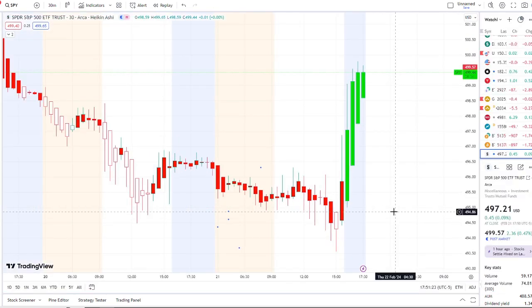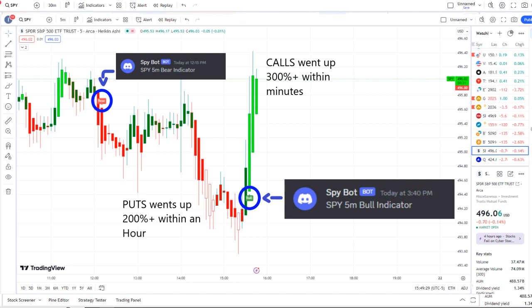Here we are with the SPY, the S&P 500 index, continuing to fight to hold support here. And in today's volatility, our SPY bot at 12:15 p.m. sent out a bear indicator. And from that moment forward, outflows crossed the midpoint to the downside. Pure weakness now on 42 vision, and put options went up 200% plus within an hour, guys.